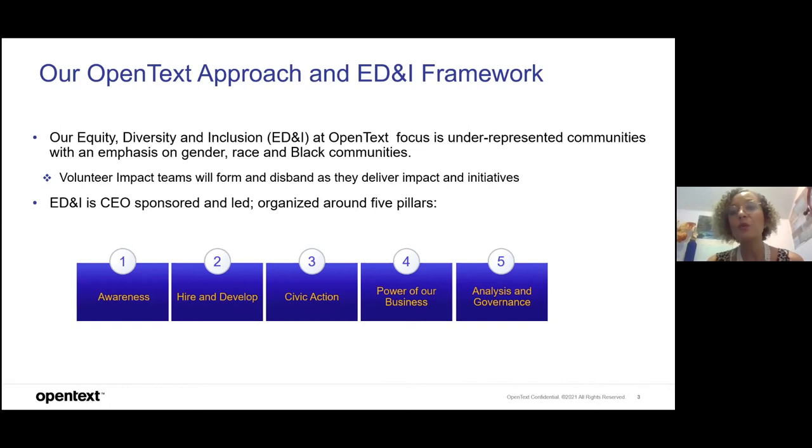The other side is we make software. OpenText is a data management and integration company. Enterprise level banks run on our software. We are the big data behind big data. Google is our customer. So I want you to think about it like that. So we have power in how we write our software to be more inclusive. And that's part of the power of our business. And that's why we made a whole pillar around that.